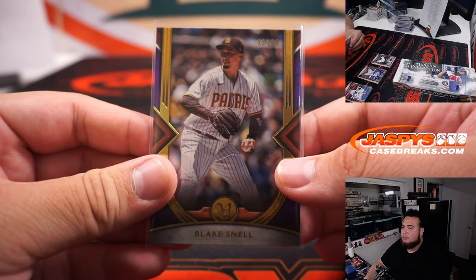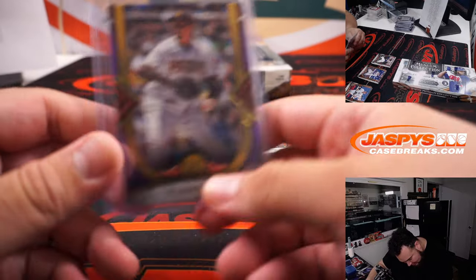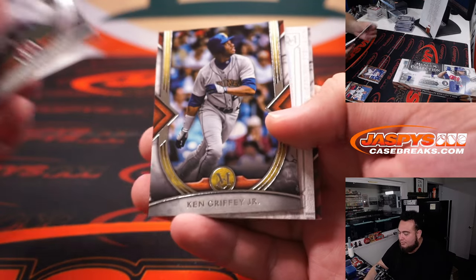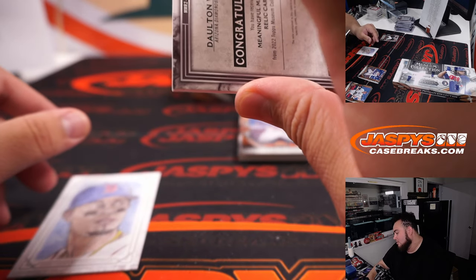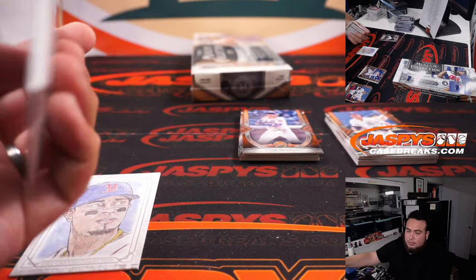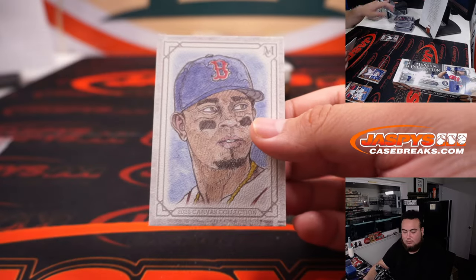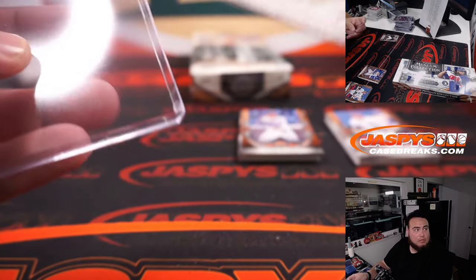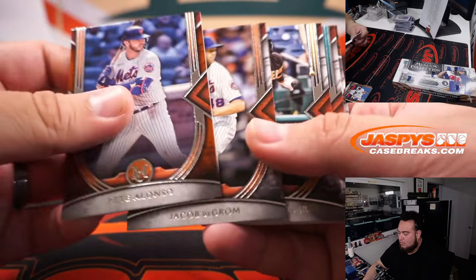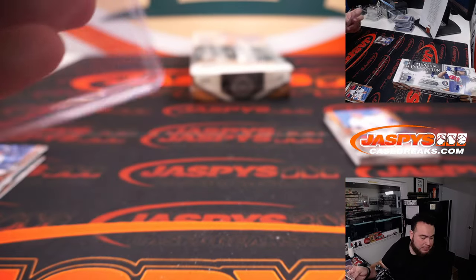Blake Snell. That is 93 out of 99. Game Alcaraz. Nice Xander right there. And then we got a Dalton Varsho to 25. Josh Hader, 75. Milwaukee, that's 65 out of 75. Steve Birch.